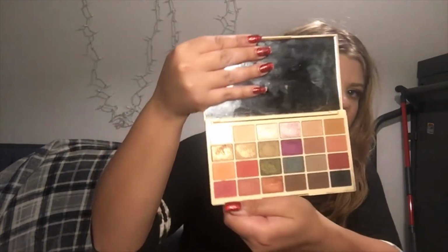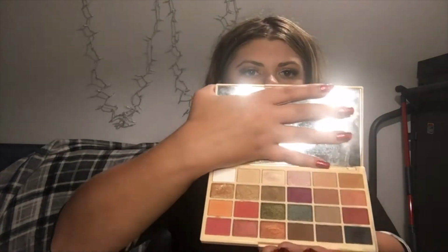And then you got all these different colors. So I have used this quite a bit. I do reach into the mattes in this palette quite a bit. But yeah, I really do love this palette for the fall. I don't care for the shimmers in it as much, but I think that the mattes are really, really nice. I have a lot nicer shimmers in my eyeshadow collection, so I don't reach for the shimmers in there as much, but the mattes are really nice.